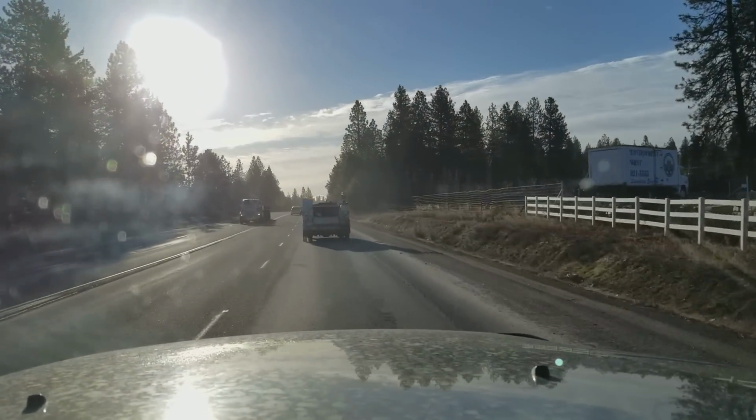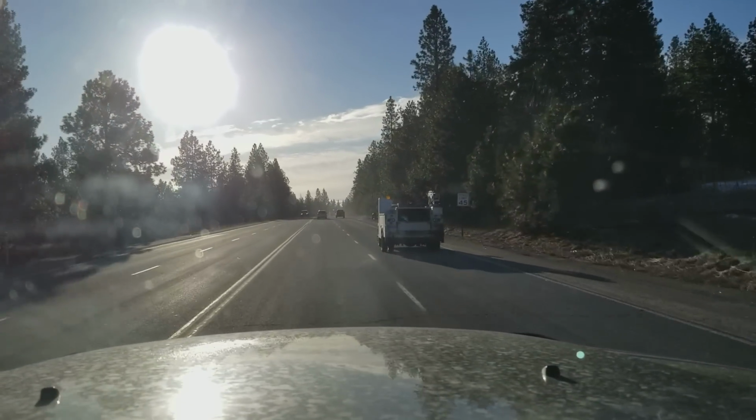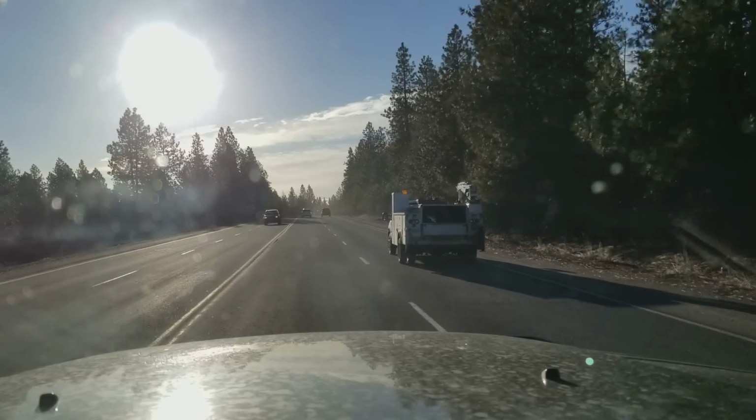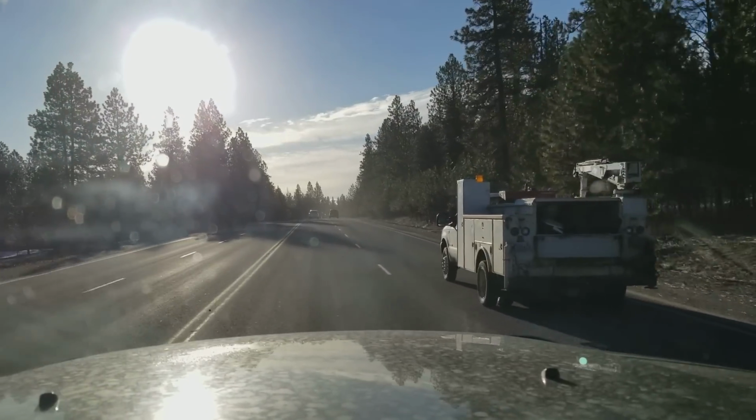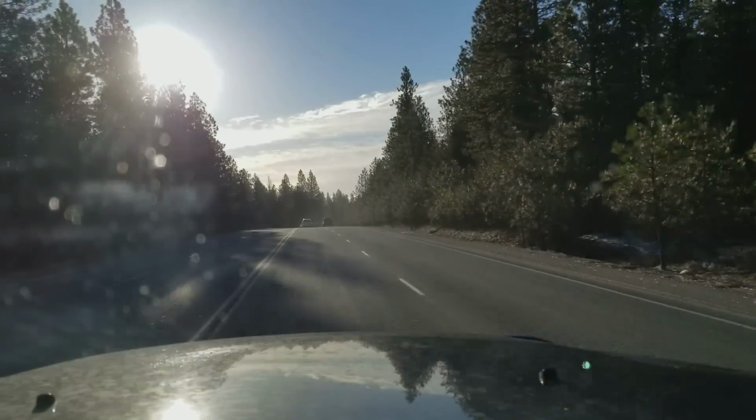And I understand the intentions that they had, the safety margins and whatever they got in mind, but you guys are getting the drift. I've upset a few people, getting in front of them and not going for a second or two, and then all of a sudden I take off. So that's not good.